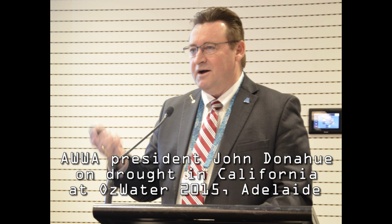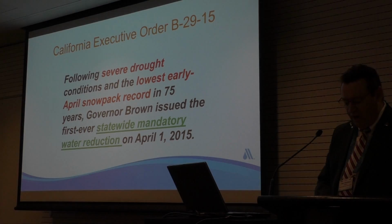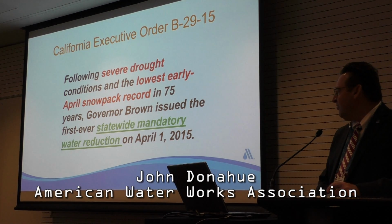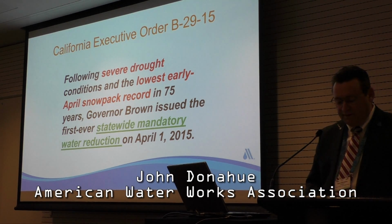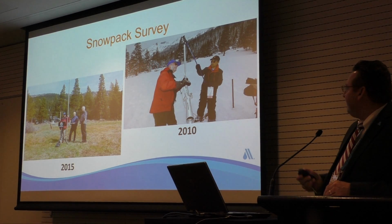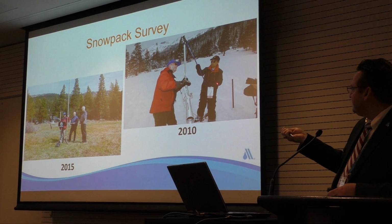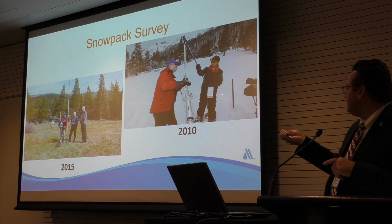Following the severe drought that occurred last year, and the fact that they had the lowest early April snowpack in the last 75 years, Governor Brown of California issued the first ever mandatory water reduction in April of 2015. And this image that I have here, it shows on the right, this was a picture that was taken on the exact same day in 2010.